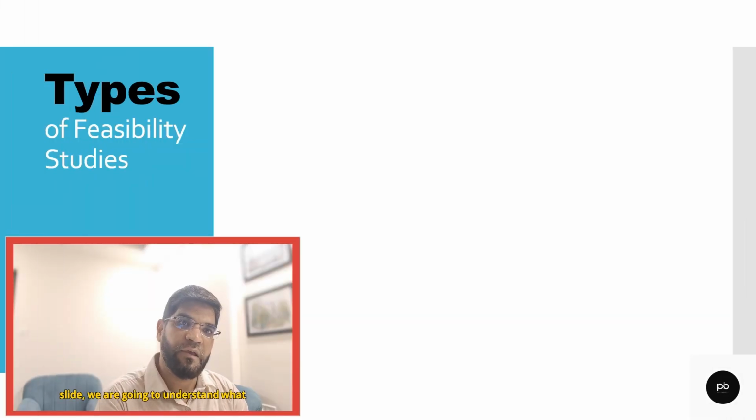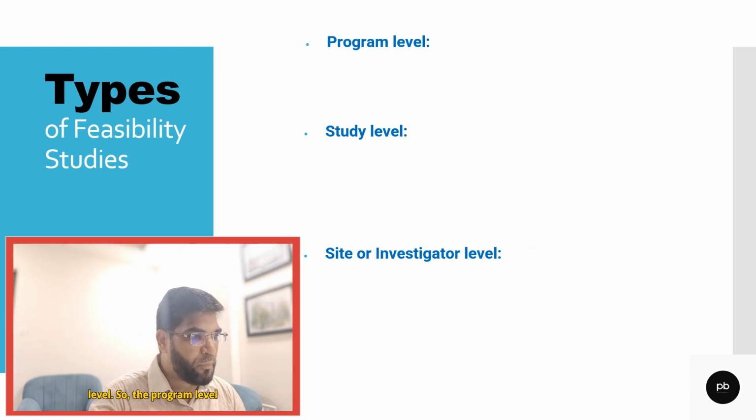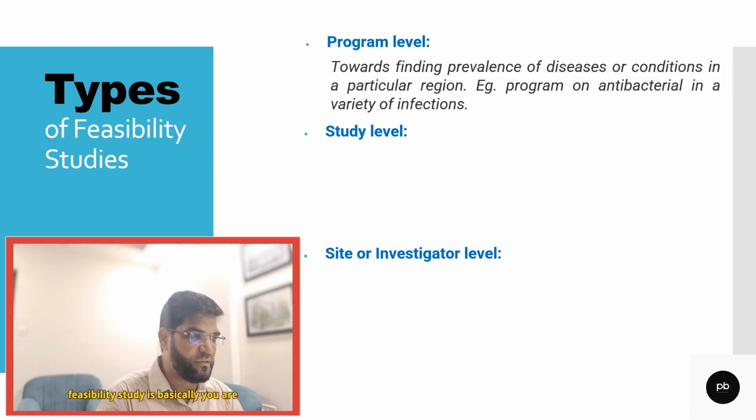So in this slide, we are going to understand what the different types of feasibility study are. Feasibility studies are conducted at three levels. One is at the program level, second is the study level, and third is at the site and investigator level. The program level feasibility study is basically you're trying to find if a particular program can be conducted in a particular country. Okay, so this is, say for example, a program on antibacterial in a variety of infections in India.